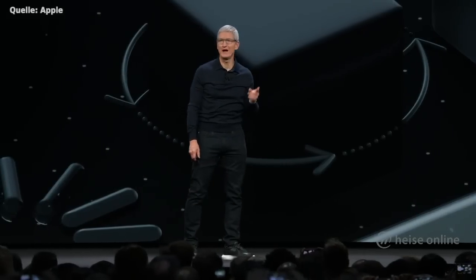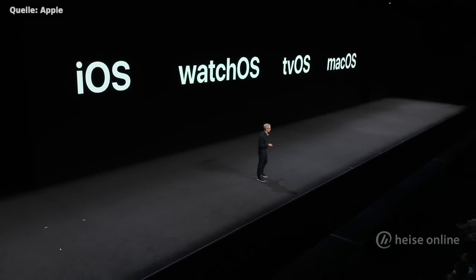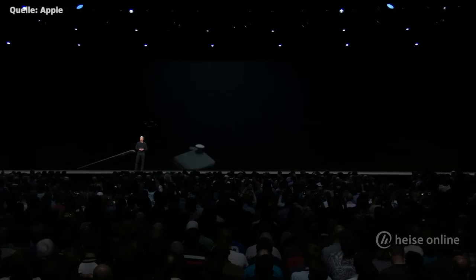Good morning and welcome to WWDC 2018. Today is all about software, and we've got some very exciting updates across all 4 platforms. We're going to get started with iOS.